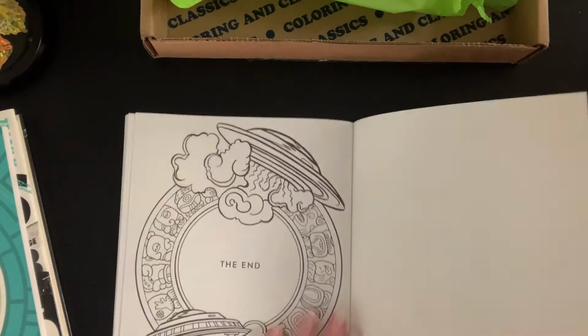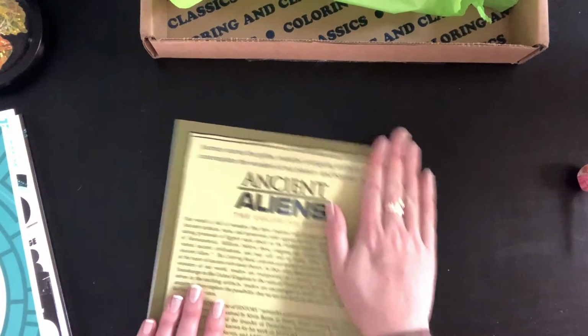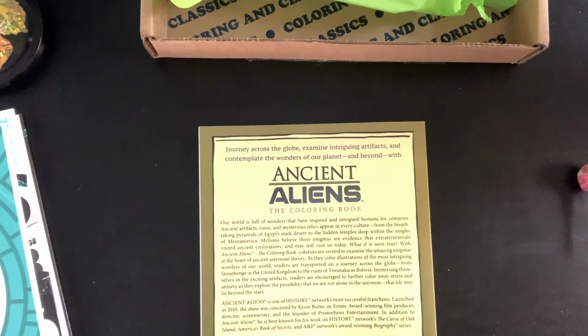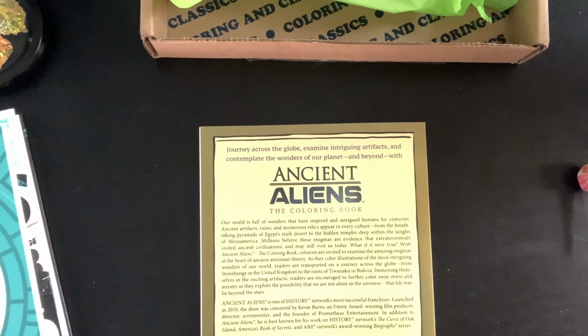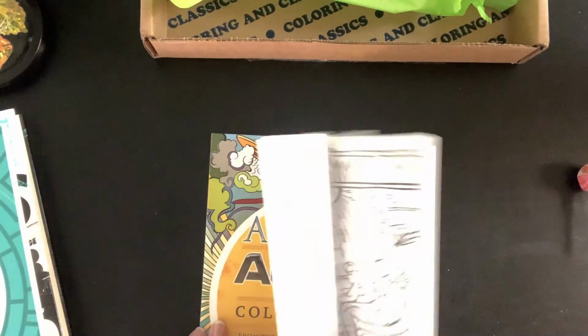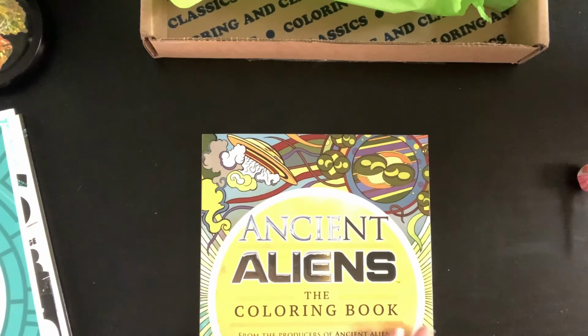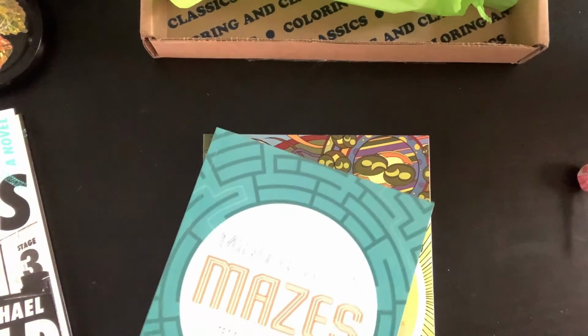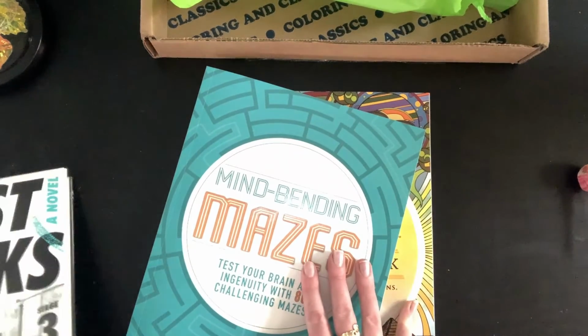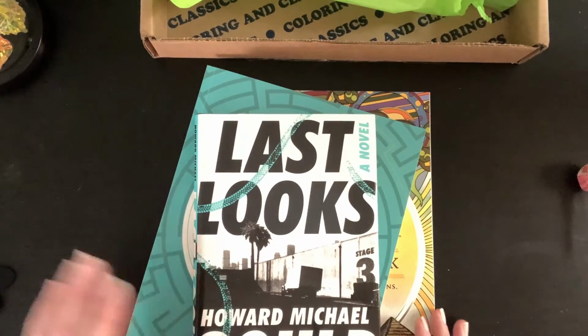And so that actually is a pretty cool book. It's got a little description of the show and stuff on the back. So yeah, super cute actually. I do like it. Not disappointed this month. This was a good month. It was just last month with the Sudoku book that I wasn't completely sold on. But this one I did enjoy.